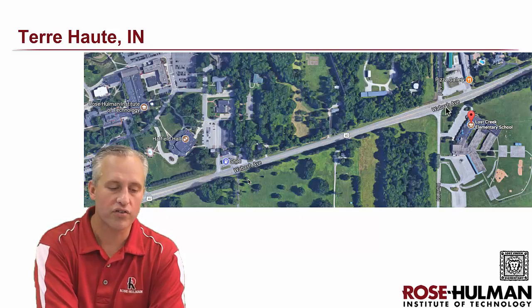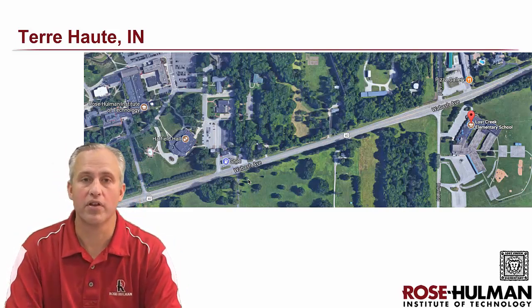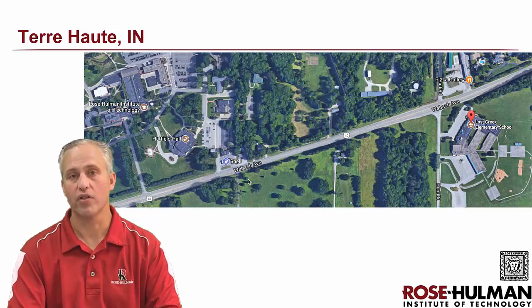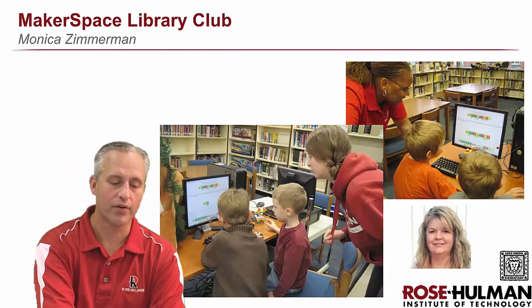Now, interestingly, across the street and down just a little is Rolls-Holman Institute of Technology. I'm a faculty member at Rolls-Holman Institute of Technology. I'm in the computer science department, and I've been volunteering for the library for a while now, and I wanted to help them get this grant application together.